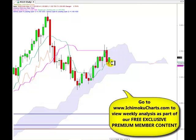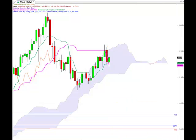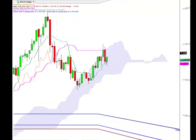Having said that though, we had a crossover of the Tenkan-sen above the Kijun-sen, which is normally a bullish signal, but it's occurred within the cloud, so it's not a very strong signal. So I think we need to bide our time, wait until the market either trades up above the cloud or below the cloud, and we need to take a signal from that.